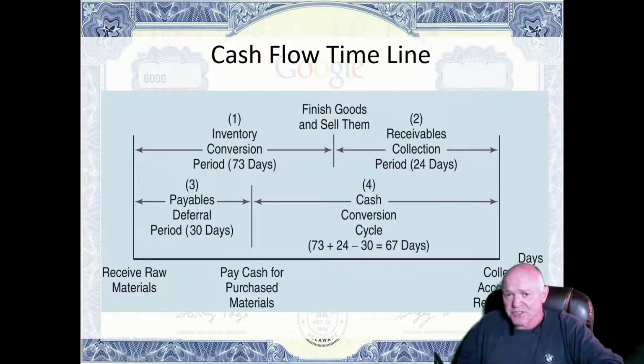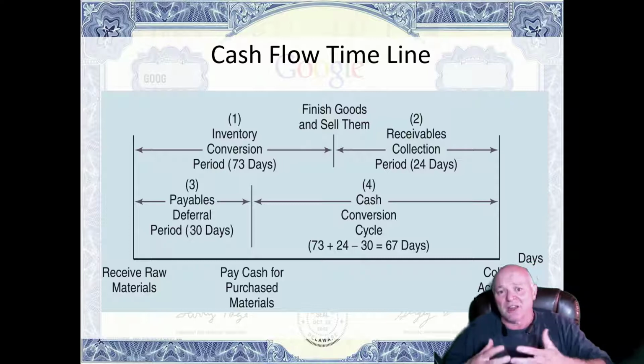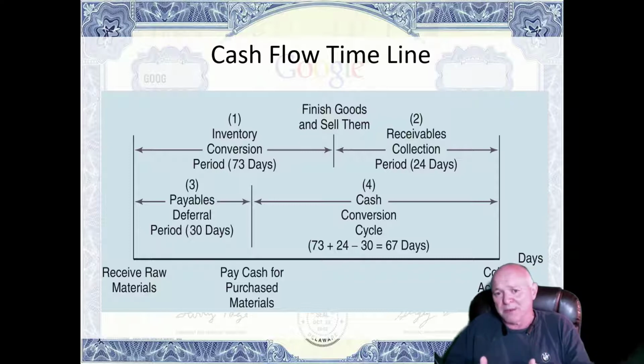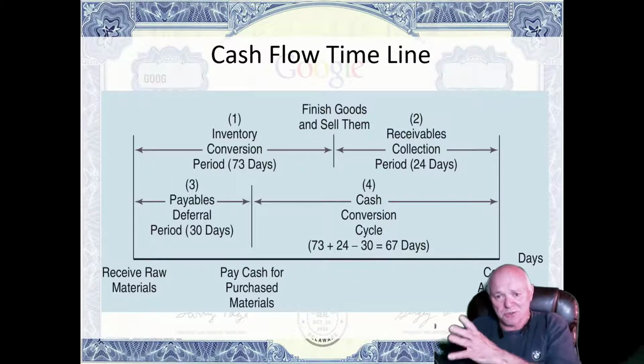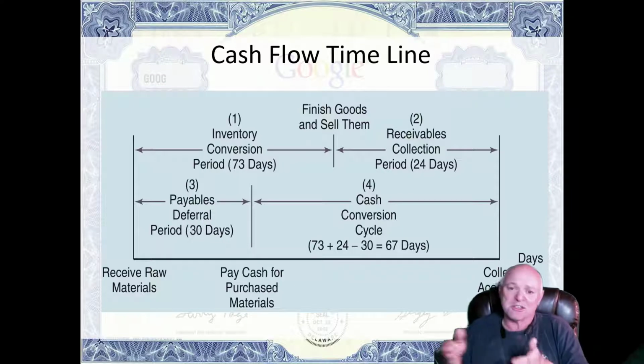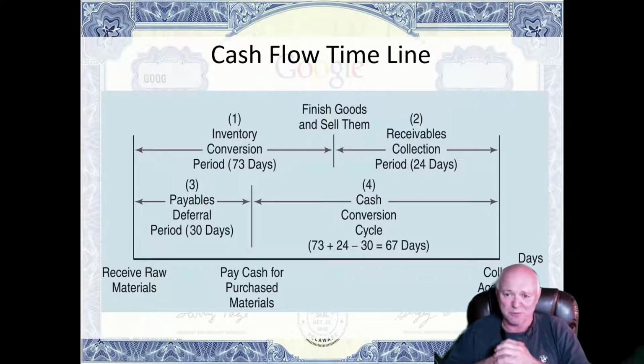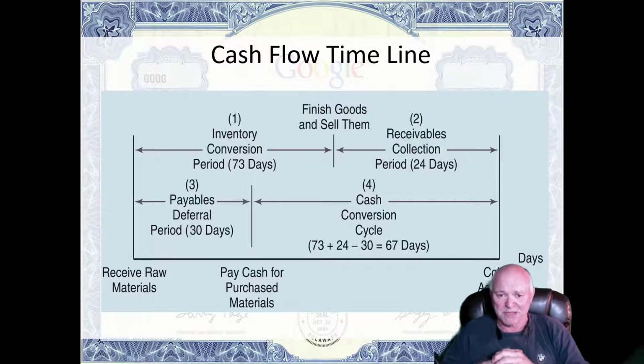You can see the cash conversion cycle in this case presented as a timeline. Here we start off with cash at the very beginning of the cycle. On the left-hand side of the chart, we have got our cash, or else we have a line of credit from the bank. We use that money to buy inventory. Raw materials, we convert the raw materials into a finished good. We put those into our finished goods inventory and perhaps into spare parts. And then we sell them. On the day that we create a sale, we no longer have inventory, but we do have an account receivable. And so the account receivable has to be collected.